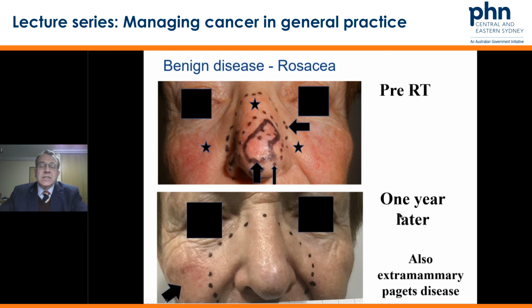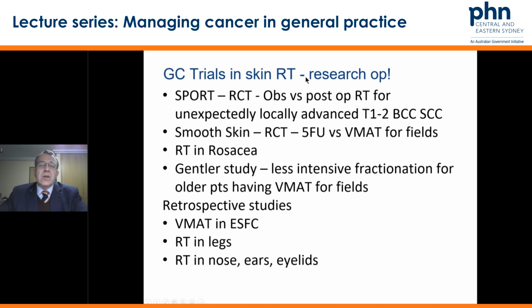So we're doing a couple of trials in skin radiotherapy. This is a great research opportunity for anyone in the primary care community who would like to collaborate. If you get a certain number of people on these trials, you also will get an authorship.